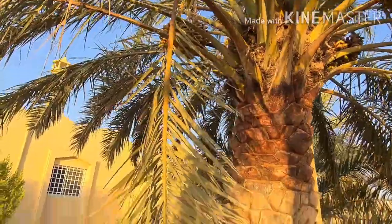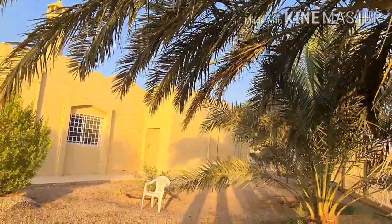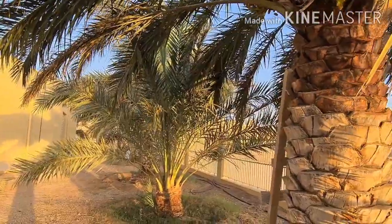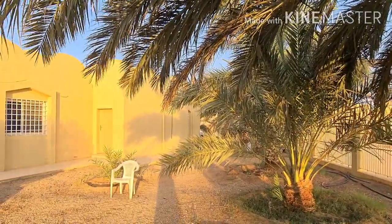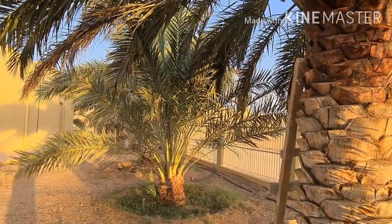So hope I'm able to show you some of the common varieties of the date palm, Birhi, Dukhail, and Sukri, that is quite common in central Saudi Arabia.